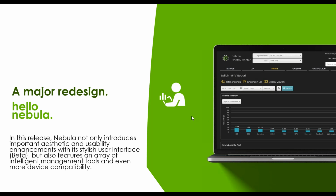So the biggest change that you will notice is the user interface. As it says, there's a look and feel change. Usability is being tweaked with a new user interface. I'll show you that in a minute. But there's an array of intelligent management and GUI configuration items that you can choose. So you can choose the kind of widgets and things like that that are on the management screen.